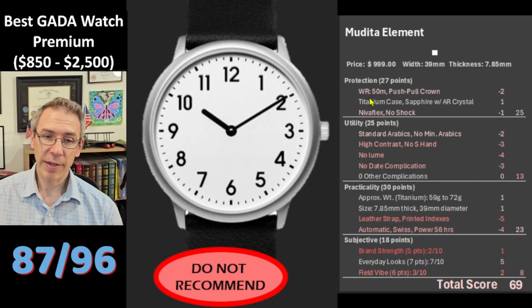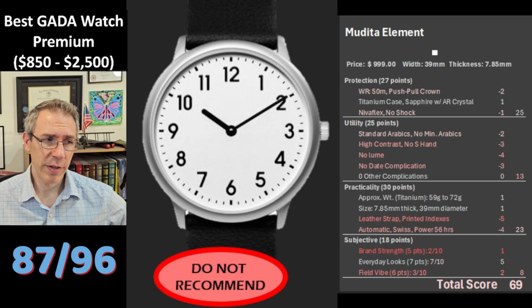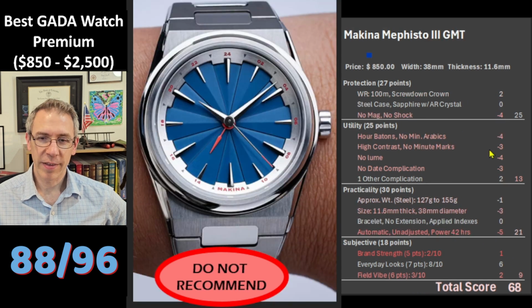$1,000. Titanium case. No second hand on it. Very plain. No branding at all. It's the plainest darn watch you've ever seen. If you love the clock on your wall that costs $5 and you want that on your wrist, the identical clock to what you have in your kitchen, here you go. Score 69.